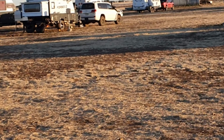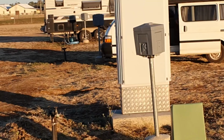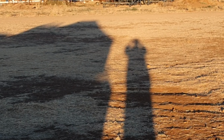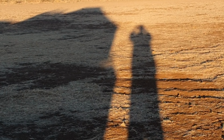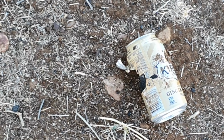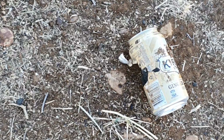We're in Winton, the race course. Bloody rats here, bloody huge buggers. The rats had a go at this tin. Amazing. I had them sitting next to my feet, so I kicked them away last night. Look at that. They wanted to chew at them.